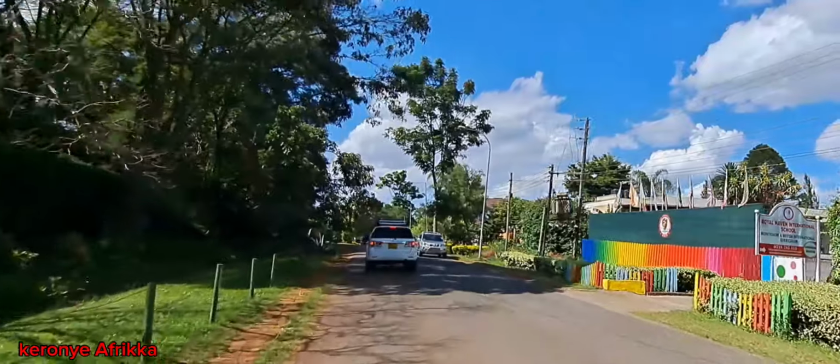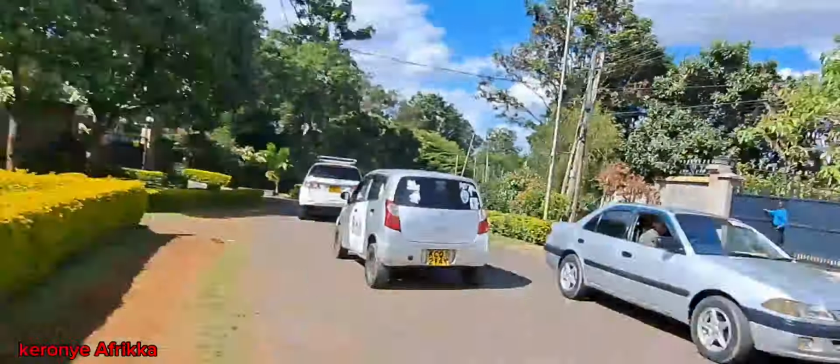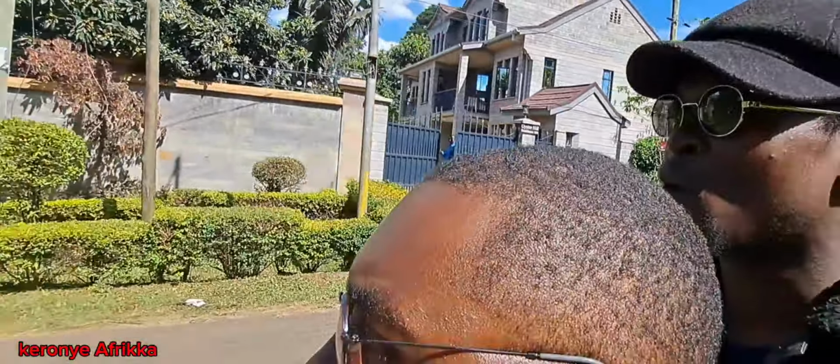Guys, as you can see, this is how this rich neighborhood looks like. Definitely a cool wood, guys. This is a cool wood. As you can see, how the environment looks, the beauty looks like that. Look at that, guys. It's totally a rich neighborhood. Look at that.